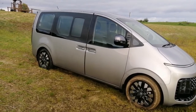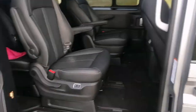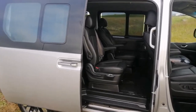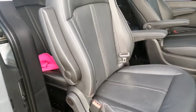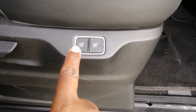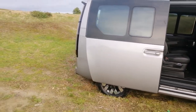You've got automated doors, as per these classy buses. What's cool about this bus? Okay, this is a top spec. It's a 9-seater. There's 4 captain's chairs, not just 2 that rotate, but there's 4 of them. These ones don't rotate, but these ones do. And what's cool is they are heated and cooled seats right here at the back, and so are those at the front there. The back is also automated.